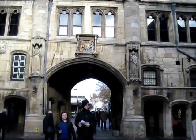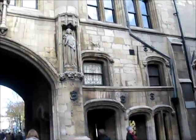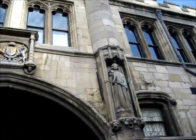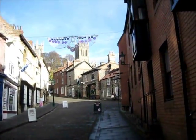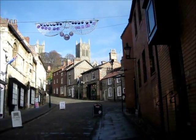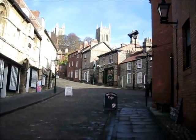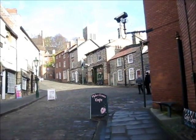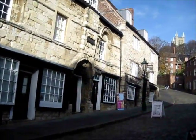Cool, there's shops underneath as well. And the alcoves. Pigeon balancing on the head of that guy. There is our destination. And they do call this the steep hill for a reason, I think. It's getting pretty steep. It's all cobbled. Cool. Look at that restaurant, it's so oldy. And the sun's coming out to take the chill off.